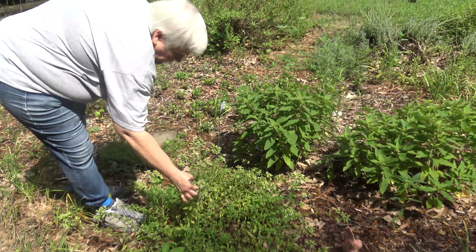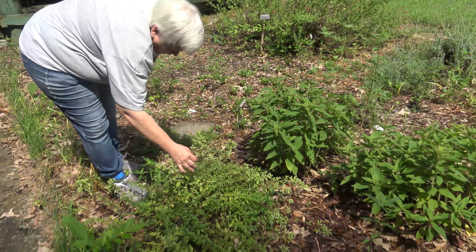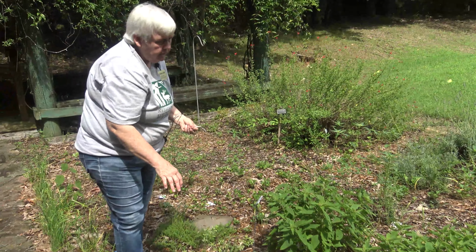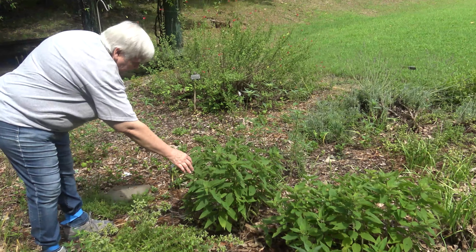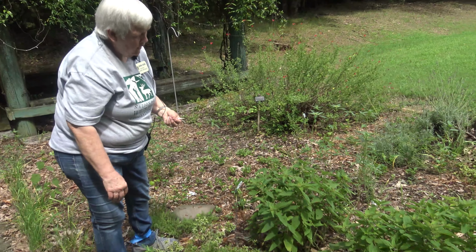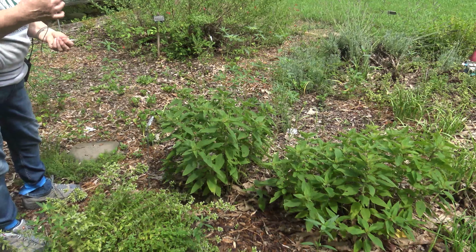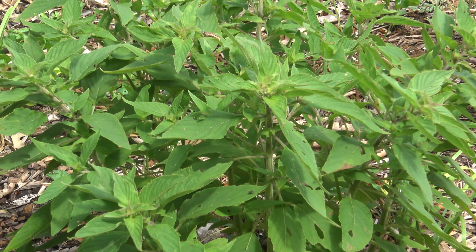Right here we have oregano, and it's blooming also. And it's a perennial in here. Right next to it is our pineapple sage. And this will start blooming next month, and it will bloom while the hummingbirds are getting ready to migrate south. And it has beautiful red blossoms.